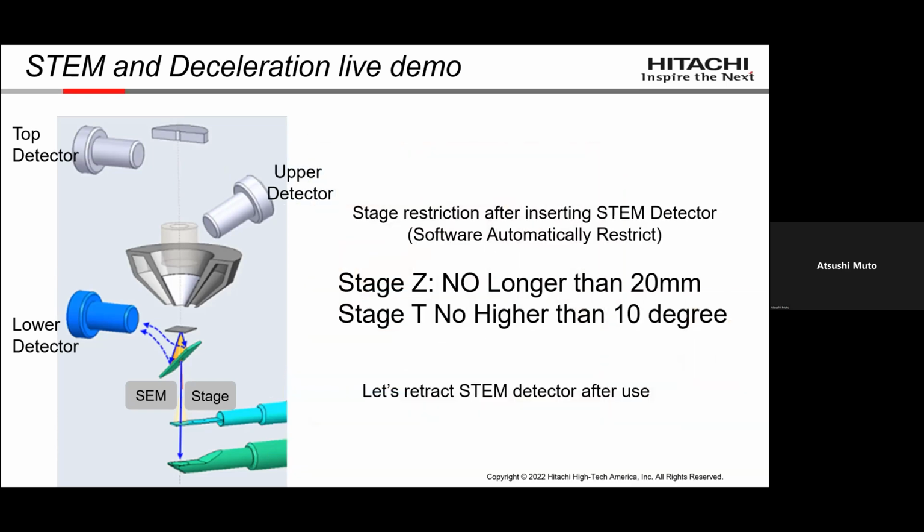And yes, also a safety part. Once we set the STEM detector, we have two restrictions about operation. The stage Z we cannot set any lower than 20 millimeters, and the stage tilt is also no higher than 10 degrees. This is automatically detected by the software system, and the user interface automatically restricts the range. So on the user side, you have nothing to do.